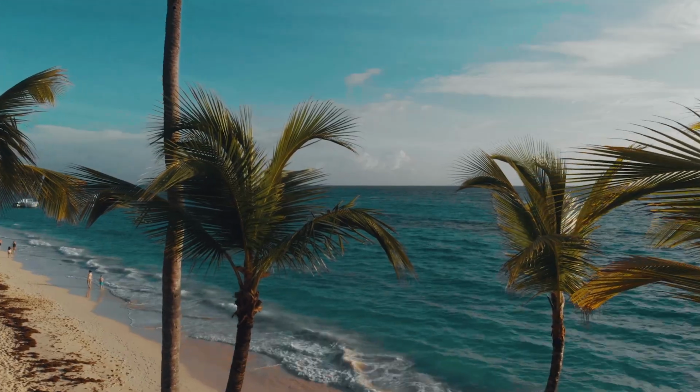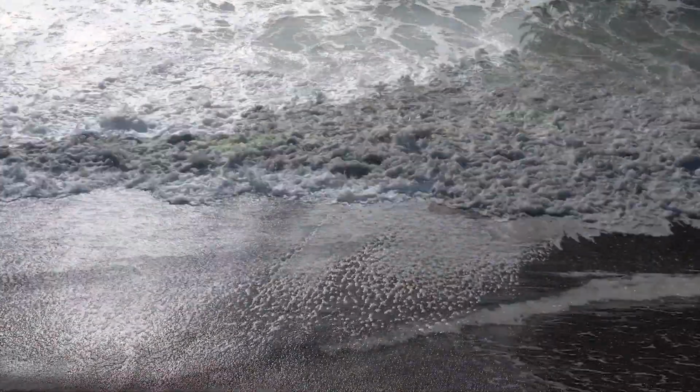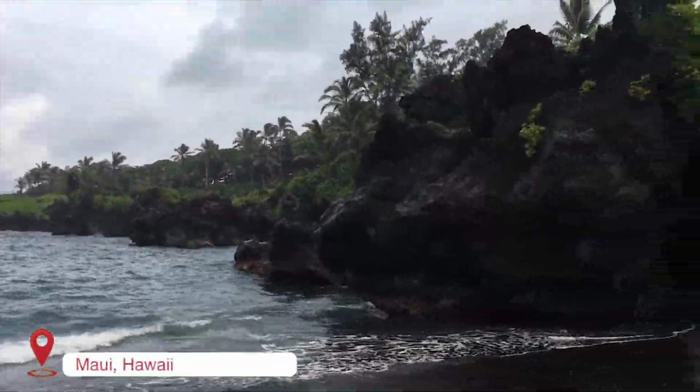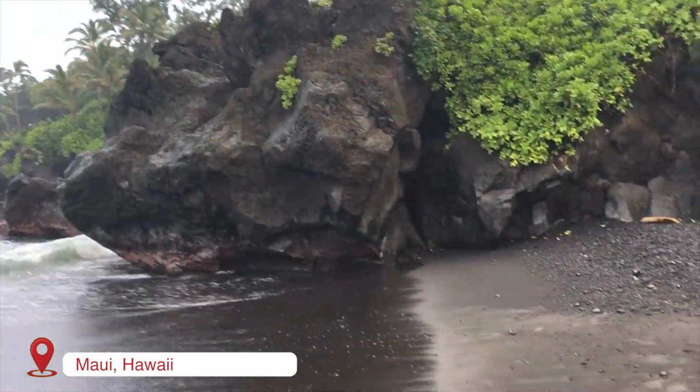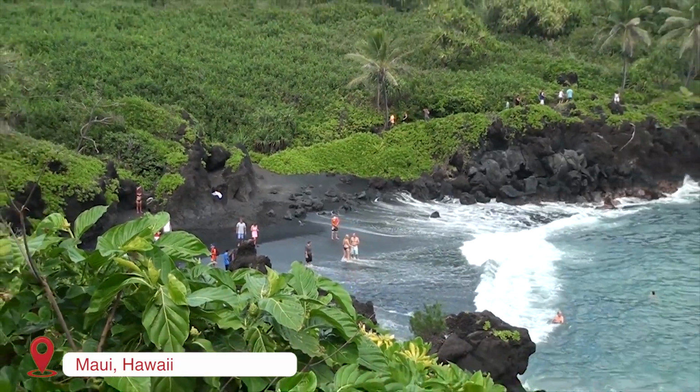There are different types of sandy beaches in the world. Black sand beaches come from eroded volcanic materials such as lava, basalt rocks and other dark-colored rocks and minerals, and it's typically found on beaches near volcanic activity. For example, black sand beaches are common in Hawaii.